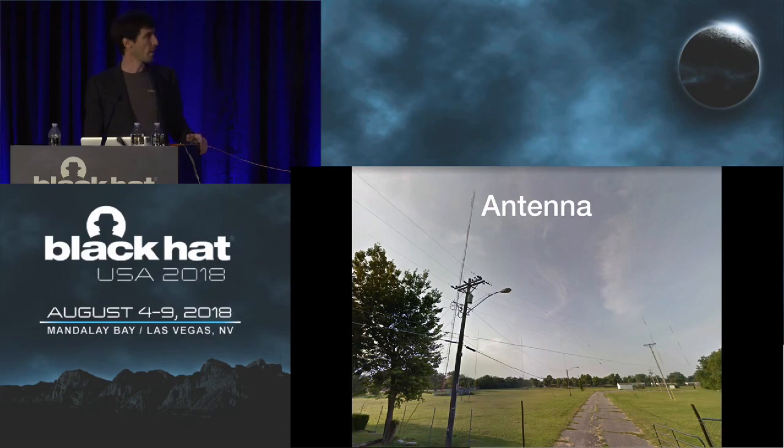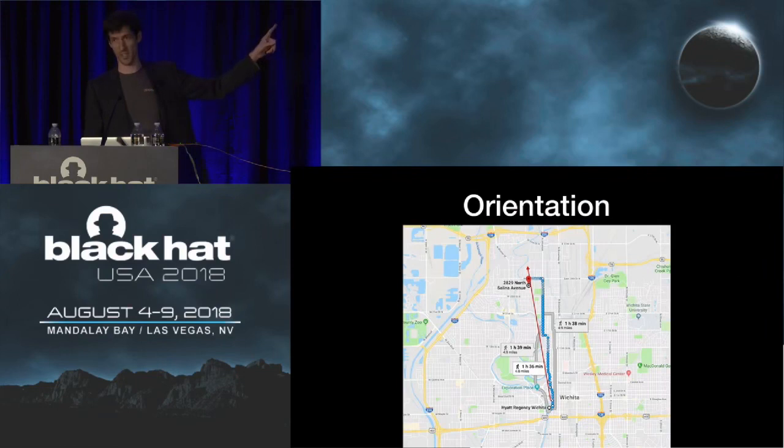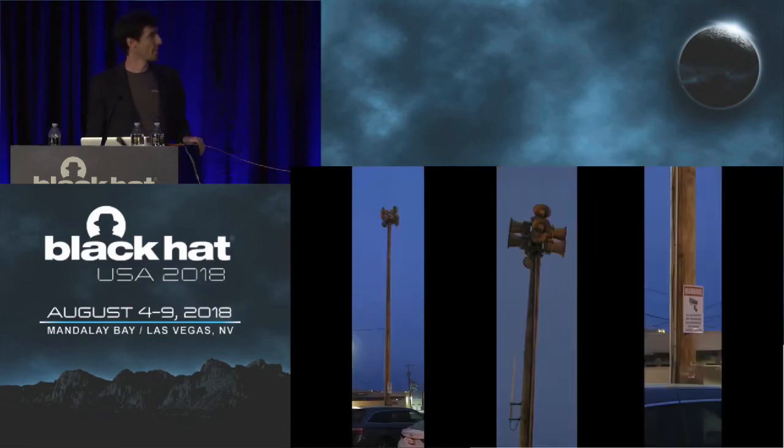So I flew out there, booked a hotel, and made sure that I got a room that was facing the antenna so that I would optimize my reception. And took a little bit of a tour, and sure enough, they had the installations out there. And again, there are warning signs. They're trying to be a bit inconspicuous there if they've got everything on camera.